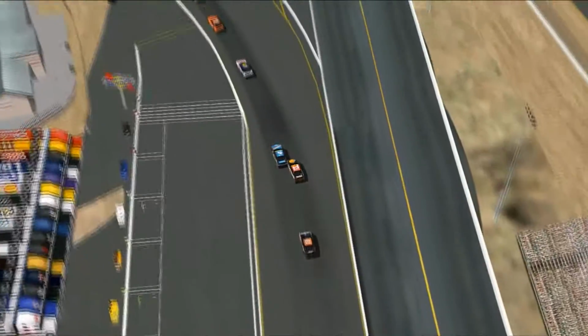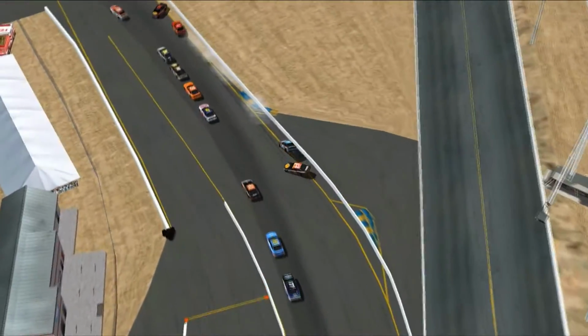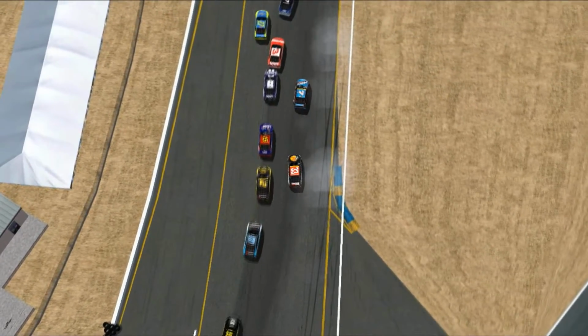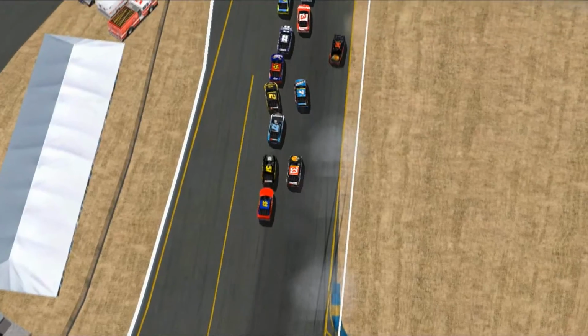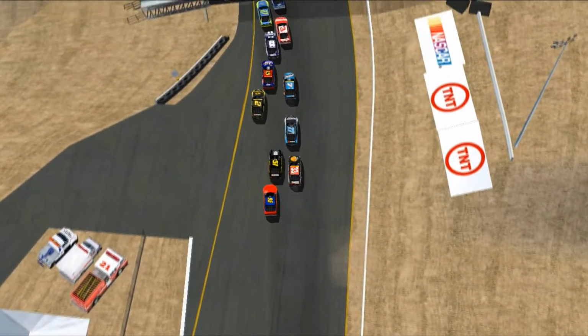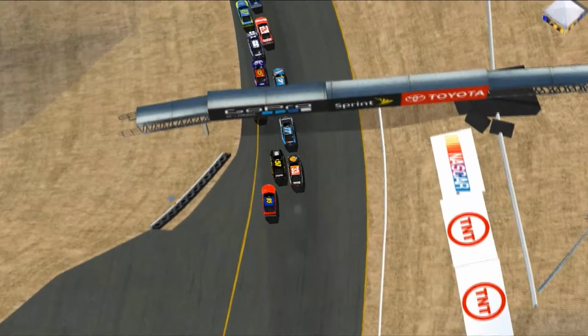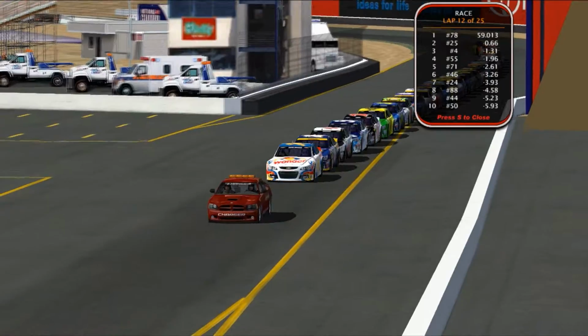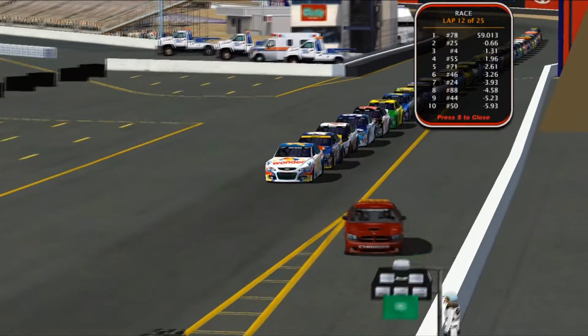Same situation here. Bam, into the wall. They both, oh man, the 7 got in the air there, and both cars are destroyed after this one. That is not good for the 7 nor the 33 here. Their chances of winning are done. We're about near the halfway point of this race here. NASCAR fan 1418 remains in the race lead here.